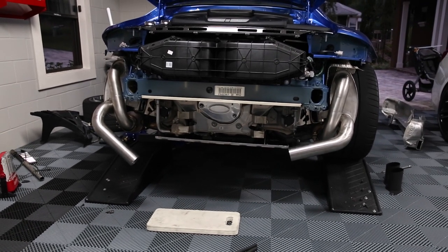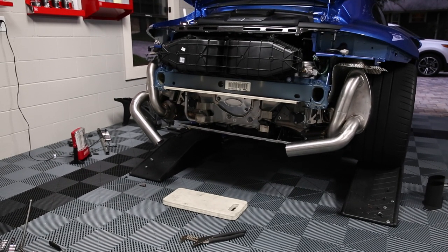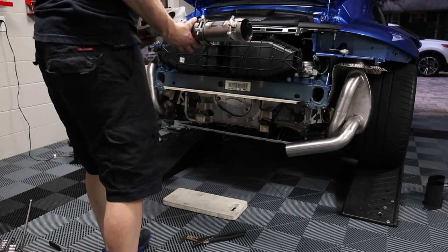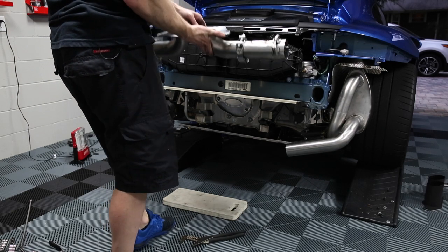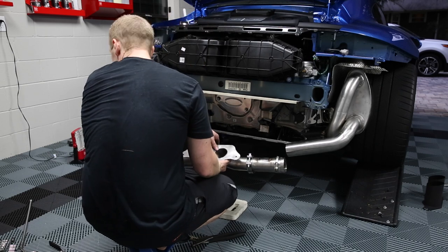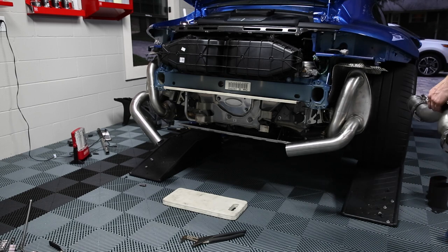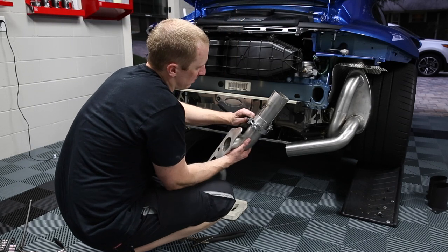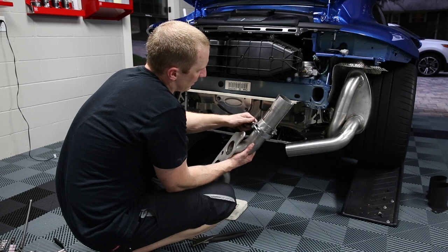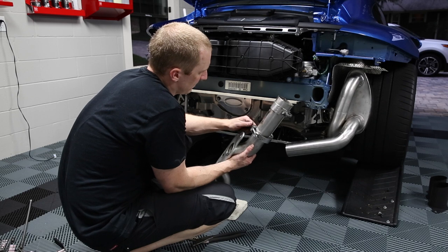Now I'm about to put the center section in. Let me move to the side so you can see. Let me make sure I do this right. Yeah, it goes like this. Right? Yeah. So first, loosen these. Gotta take these off. Completely off.